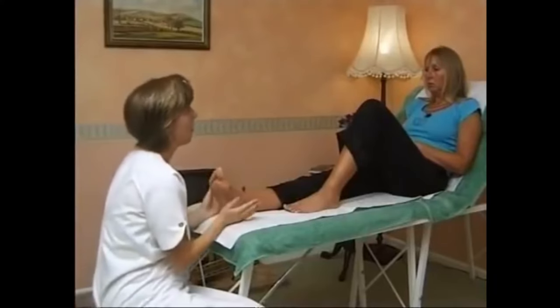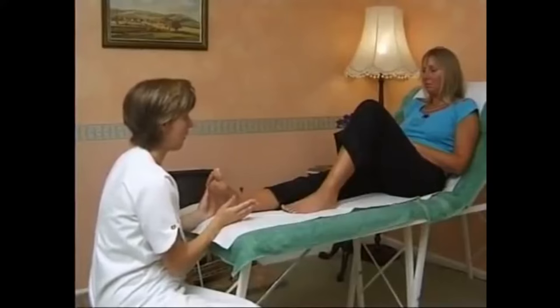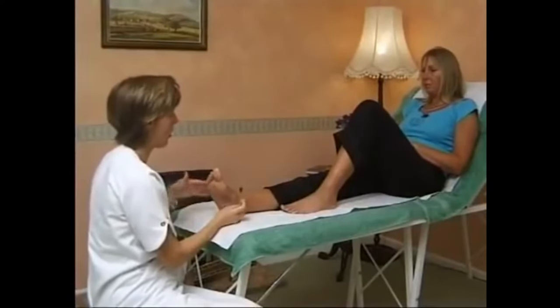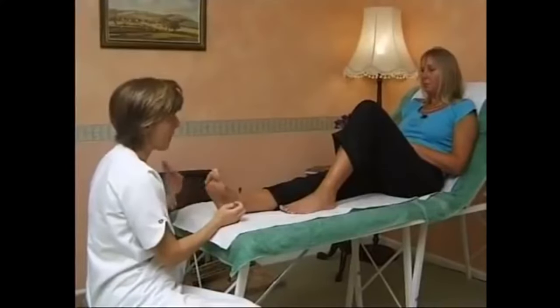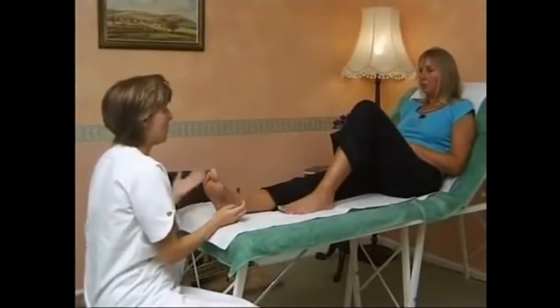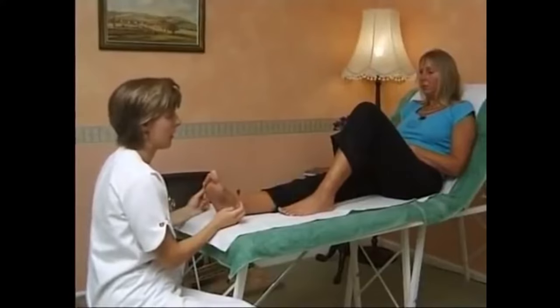It's interesting at this point not to worry too much about anything that does arise, because these congested lines may just simply show a problem that may occur in future years, but we can do something about it now. Or it may be that you've banged your elbow recently. It might just be an acute problem and not something that's chronic.